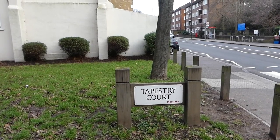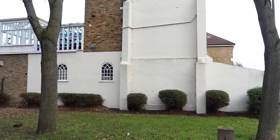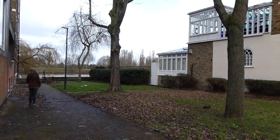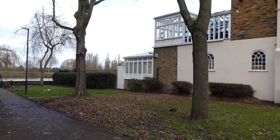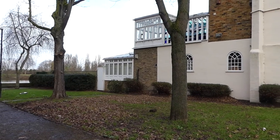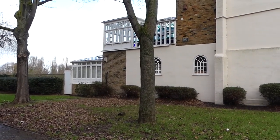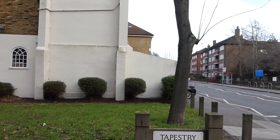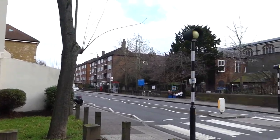This name, Tapestry Court, reminds us that here on the banks of the Thames, before the brewery, there was a major tapestry works, one of the biggest tapestry works in Renaissance England. All gone, it's just preserved in the names.